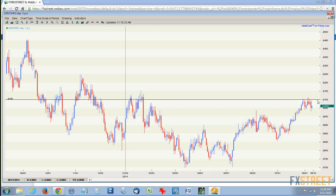So this 91, obviously a very, very big resist. 91.50 is the critical thing. If we can close above 91.50, that's very, very bullish. And I think you could have a move towards 93, 93.50 in dollar Swissy for the time being. Overall, on a longer term basis, it's a very bullish thing. You have a W formation with a potential break here above 91.50 that could take us to a much higher move.